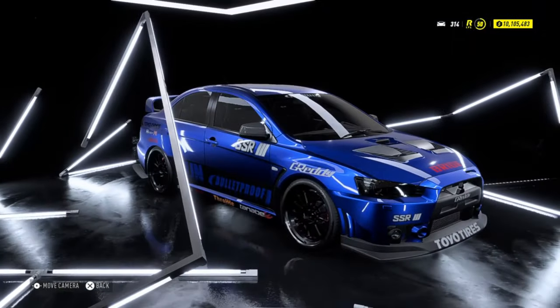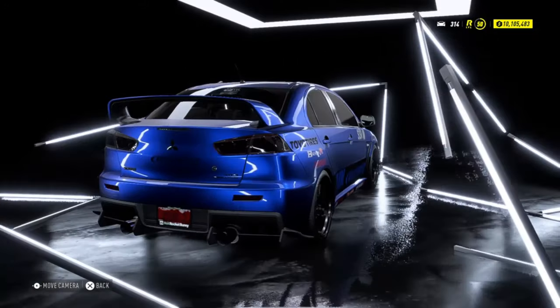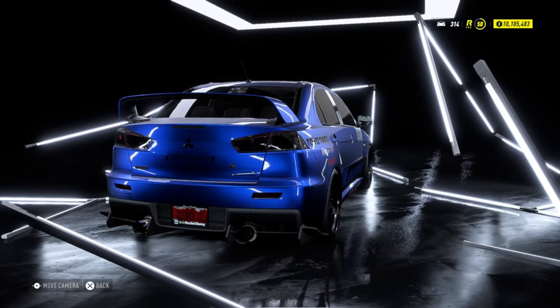This is a GSR with a 5-speed gearbox. If you have the automatic version, it has the 6-speed, which is called SST, I believe. A super sequential transmission, I guess.